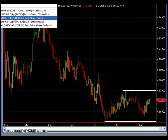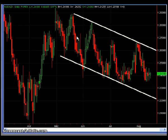The next chart is the Aussie Kiwi, and if you recall during the past several reports, this is the channel that I've been using. This was a short trade that I recommended a few days back, and I also recommended to take profits here in the middle of the range and look for prices to come down and test the lower support line of the channel.